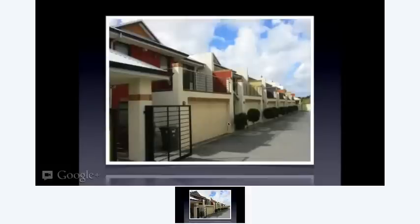This was one that was done probably about 10 years ago. It was there before I moved into the neighborhood. And it's a series of townhouses, and you see that they've got balconies located above the garage. And it's a bit hard to tell from this photo, but these balconies actually face south.